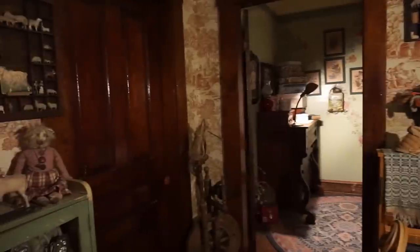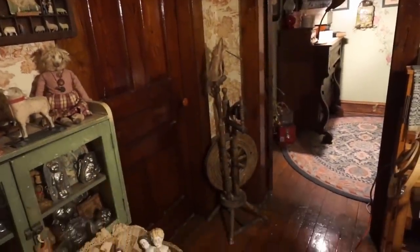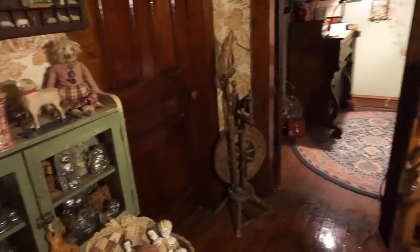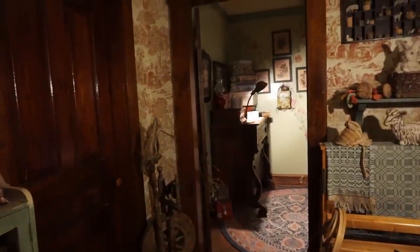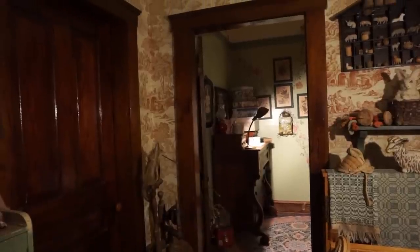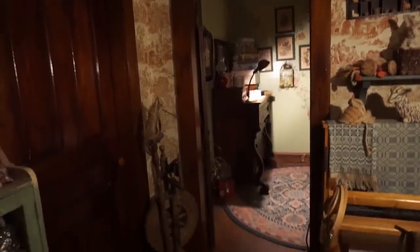And going into this little guest room, it doesn't have wallpaper, but we are still picking up some of the same colors. So from the little green cupboard to these coverlets on a loom is repeated in that wall color, that paint color, in this guest room right here, and even in the rug.